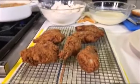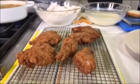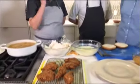What I have found is if you set it directly onto something, whatever side you set it on gets soggy. The crust softens. If you put it on a rack, the air gets all around it, it cools off, and it stays crispy. So do that, let it cool down, and then pack it. You can pack it in Tupperware with paper towels, but cool it completely before you do that. Chill it, I guess.